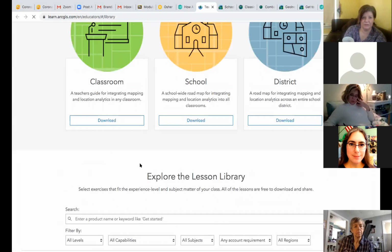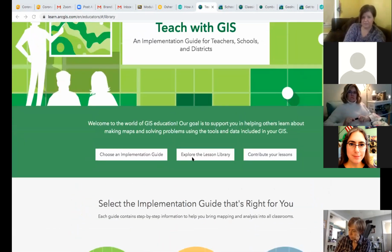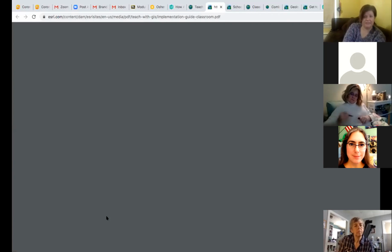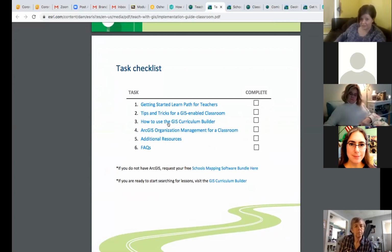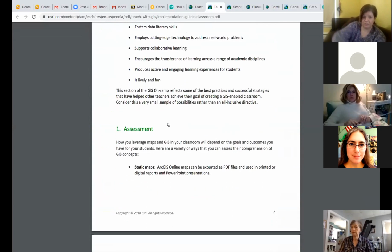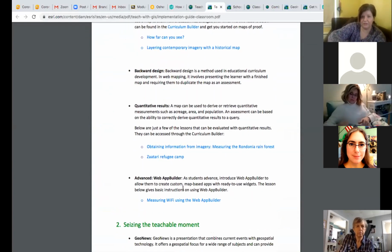So once you get into this, you can look at how you're going to integrate mapping and location analytics in the classroom. You can look at it as a school or you can look at it as a district. And these documents, these implementation guides, are amazing. And they will give you some step-by-step and ideas of how to get going with this. So this is the Teach with GIS implementation guide. Getting started learning path for teachers, tips and tricks for a GIS-enabled classroom, how to use the curriculum builder, organization management, and then a bunch of additional resources. And this is wonderful to really get started. And then from there, you can build it however you want.